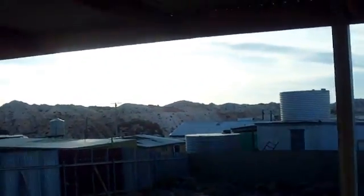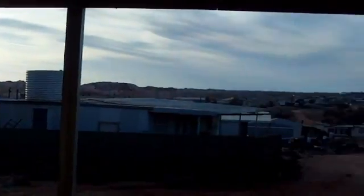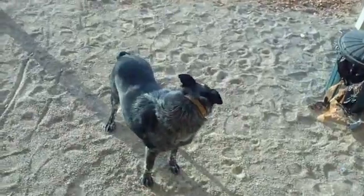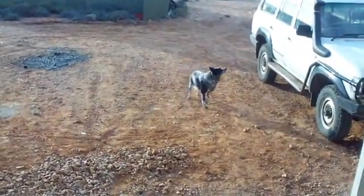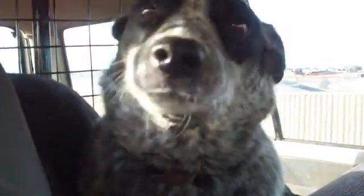Alrighty, let's head out and have a bit of a quick tour of Andamooka. Here's the view from my front yard. I'll just grab the dogs and we'll jump in the cruiser and head off. Here's Banjo and Matilda, two not very bright dogs, but they are always keen for a trip. So what are you looking at there? Let's get this show on the road.